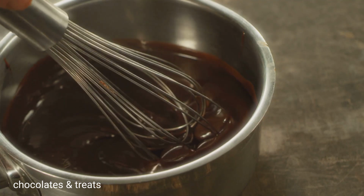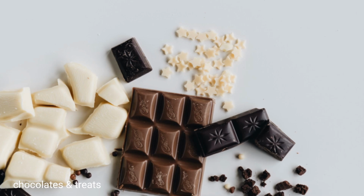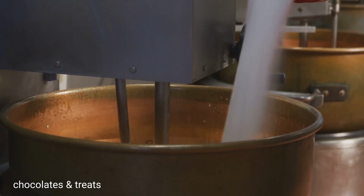Don't worry, there's no booze in it. It's just the name for the pure, melted heart of the bean. This is the base for every type of chocolate you can imagine. From this chocolate liquor, we can make different kinds of chocolate.